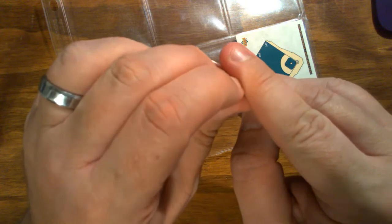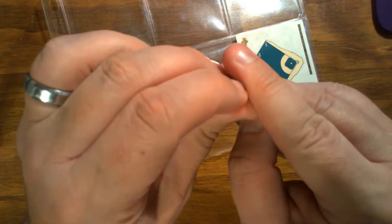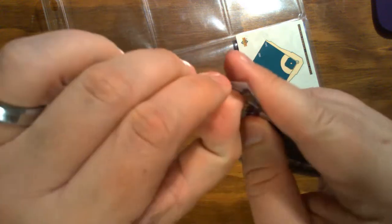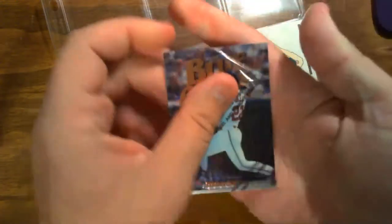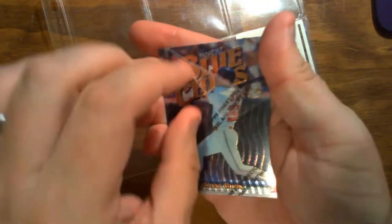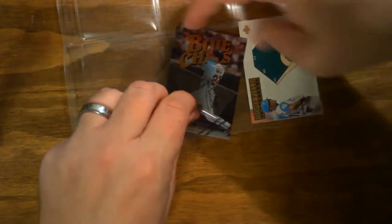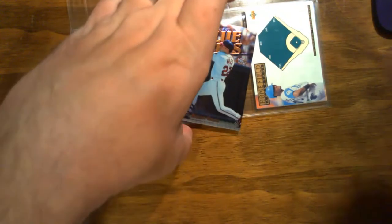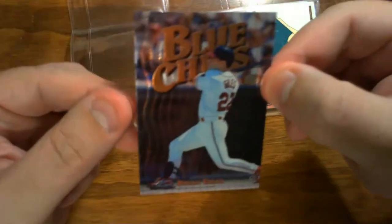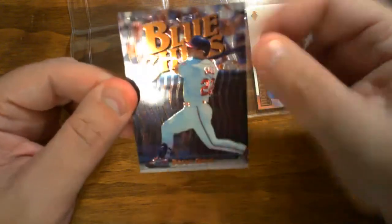Help if I had a better nail to get under this. Come on. All right, here we go. And now, oh yeah, much nicer.